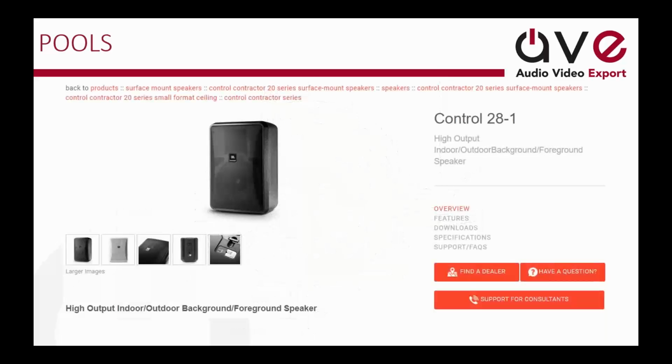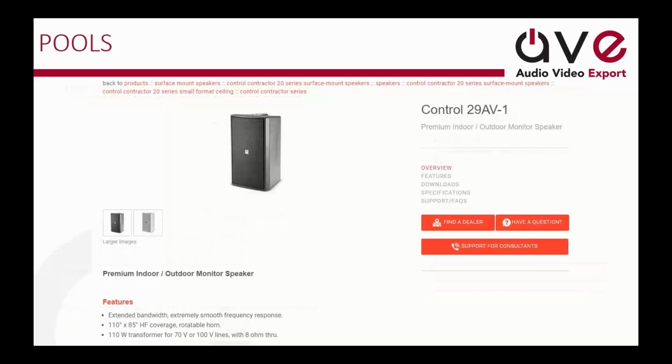So for the inside area, we went with the Control 28. If you remember, the background music that we used in the lobby area and the outside in that pathway was the 25s. This is the 28s because we wanted to be able to throw audio a little bit further and have a little bit more richness on the bass. And then we also had some Control 29 ADs.